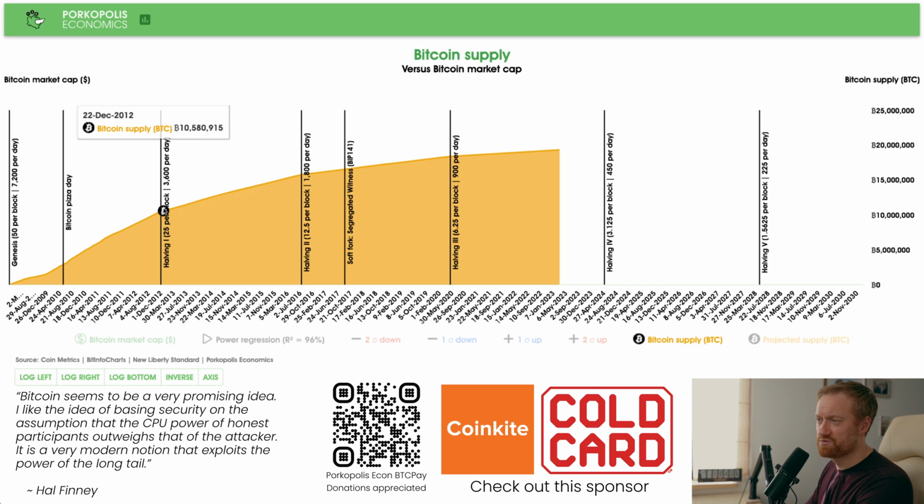We continued on this rate of emission for 4 years until mid-2016, where we went down to 12.5 Bitcoins per block, and this is all per the protocol. And this was during a time of intense scrutiny and speculation on Bitcoin throughput, particularly as it relates to transaction fees and the size of transactions that can be included in a Bitcoin block by miners. We've talked about that as well.